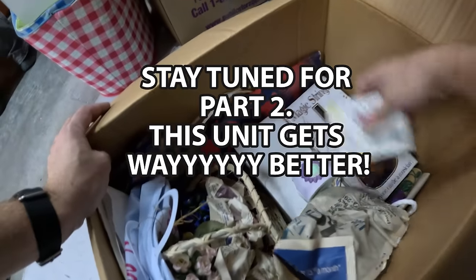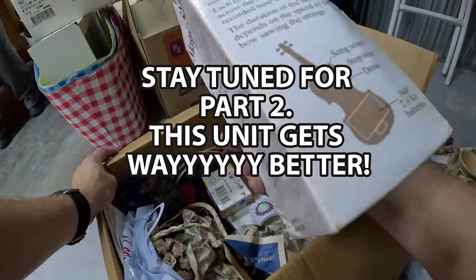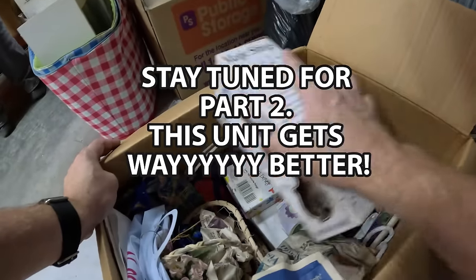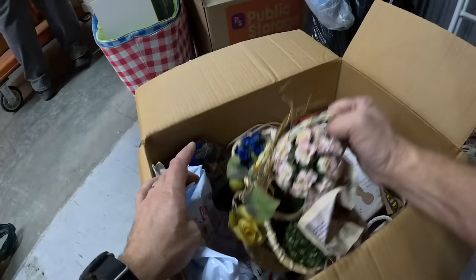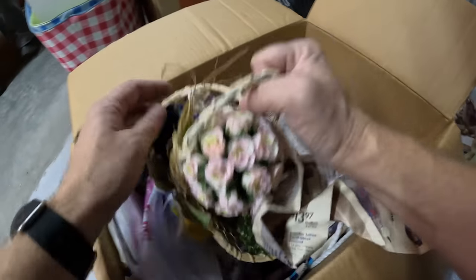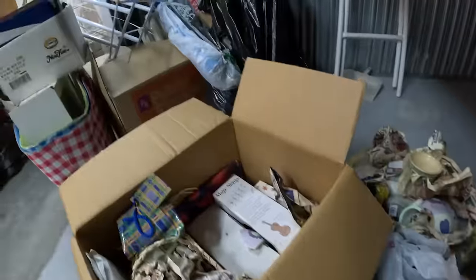Magic strings. Everyone can be a musician. So, like a little toy thing there. All right, I don't see anything showpiece looking. There's some floral stuff in there. That was disappointing.